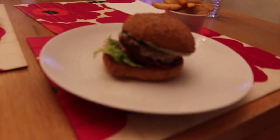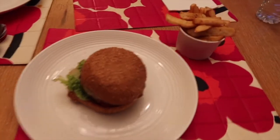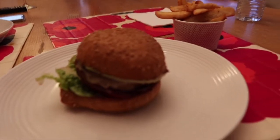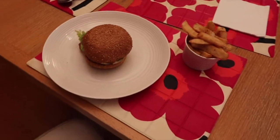So then for dinner that night, we had grilled. So I got a vegan Beyond Burger and some chips. It was really yum. And then I did actually have more dessert afterwards, which was just the coconut yogurt and protein powder again, but I forgot to film it. So yeah.